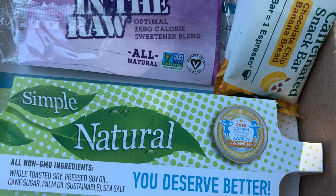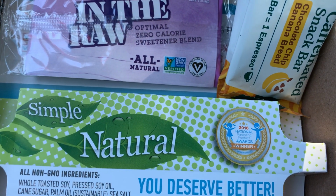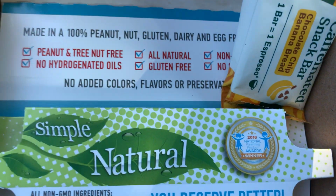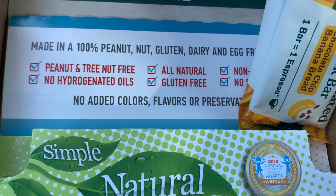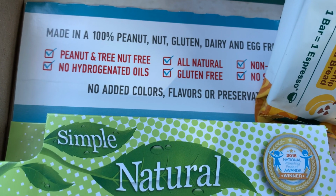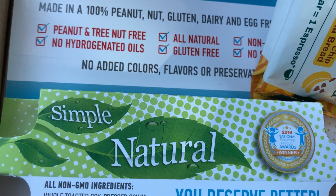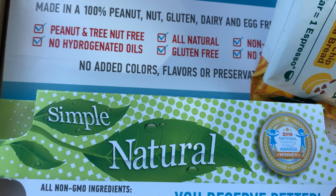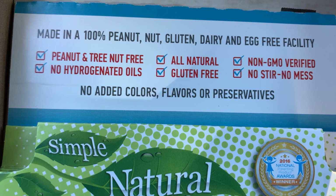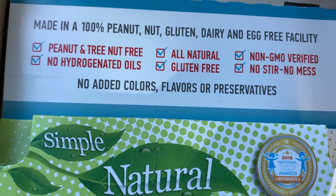Then the other thing that I got was this Wow Simple Natural Peanut Butter. And when I looked inside, it had two little small packets. So I'm definitely going to save those for later. It's made in a 100% peanut and tree nut free, gluten, dairy, and egg free facility. No hydrogenated oils, all natural, gluten free, non-GMO verified, no stir, no mess, no added colors, flavors, or preservatives. So I'm super excited to try this stuff out.